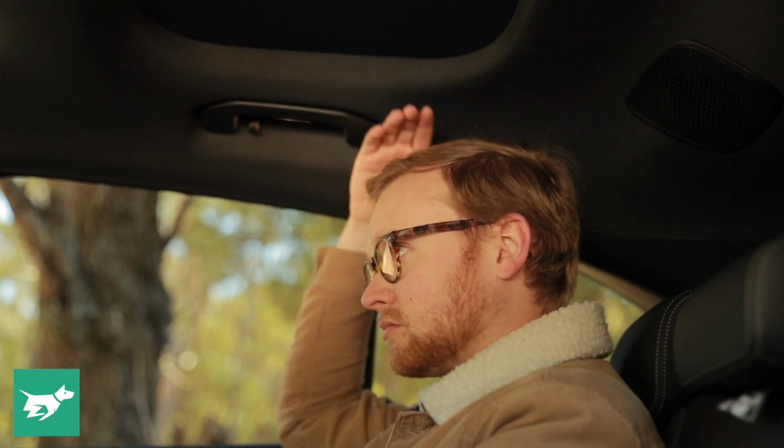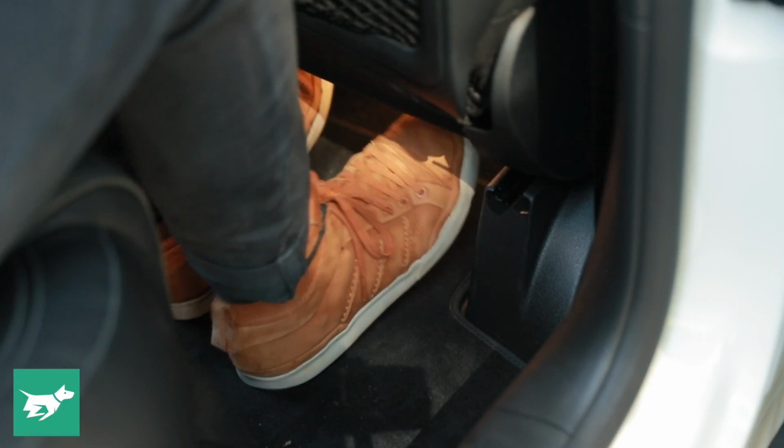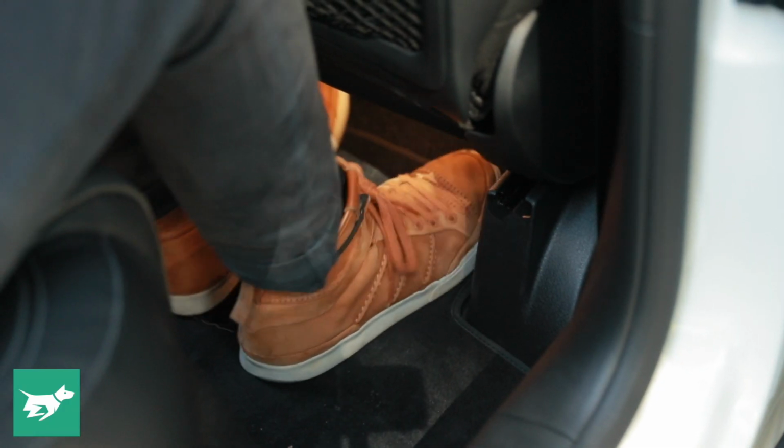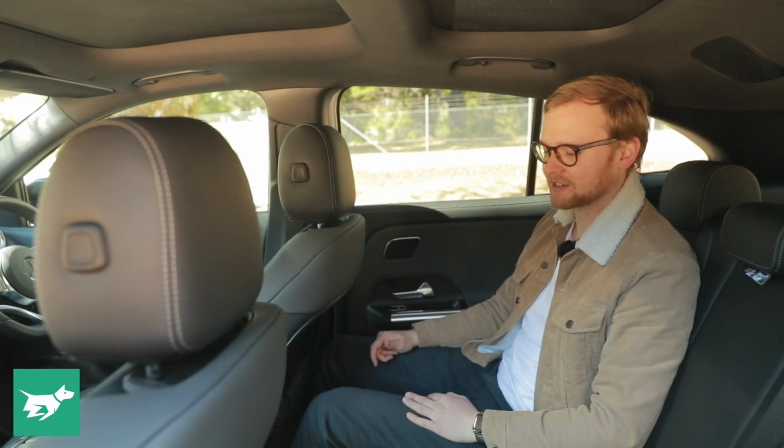Headroom is also decent. The car is taller, so I'm 6 foot, I can sit up straight and I don't have to bend my head down. And toe room's good too. Now in a pinch, you'll be able to fit someone in the center, but it's still not a massive car, so you should really think of it as a 4-seater. Mercedes have many, many larger SUVs if what you want is more interior space.